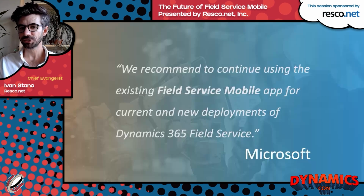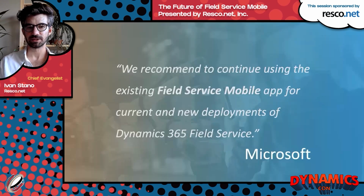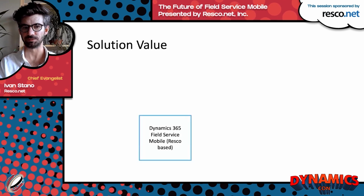This is a quote directly from Microsoft, where Microsoft recommends to continue using the existing field service mobile app for current and new developments. That's the Resco-based one. So good news is the Resco-based application is not going anywhere, and it's available for the field service customers who look for more value.